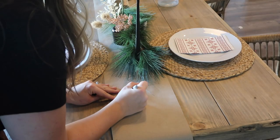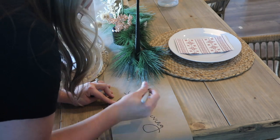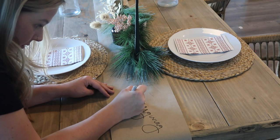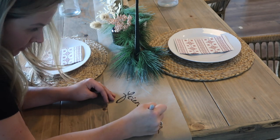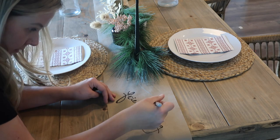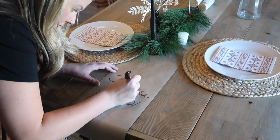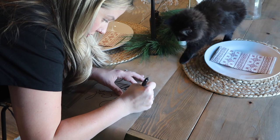And then, like I said, I wanted to do some writing on the brown paper. I used to do signs all the time, and I had awesome script writing, and I feel like it's just gotten so dingy over the past couple of years. I did a cute Friendsgiving 2020 saying, and then on the other side I put "so thankful for you." You could do any kind of sayings on here. My brown paper was thick enough so that it didn't bleed through to the table. And like I said, you could also have your friends or family write messages on there to each other or to you, and then keep it as a keepsake.